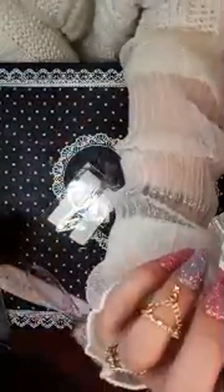I think I'm going to wear that on my ring finger. Like that. If I can get it to stay in one place and not keep dropping over. Like that. Do I need a ring for my index finger? Possibly, you guys.